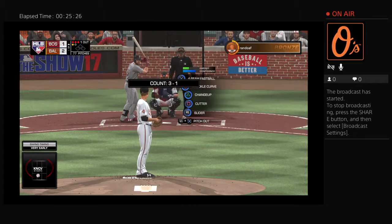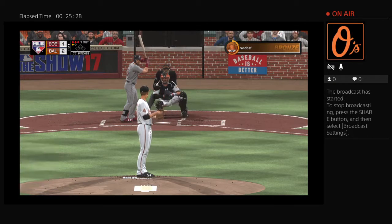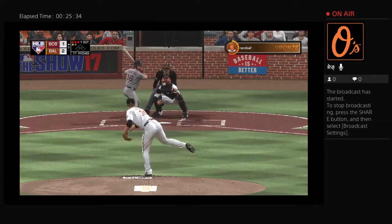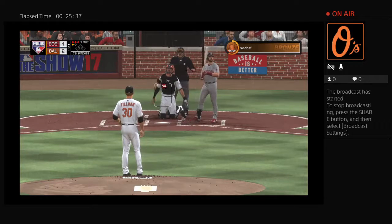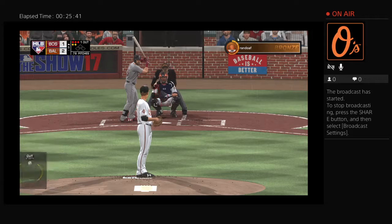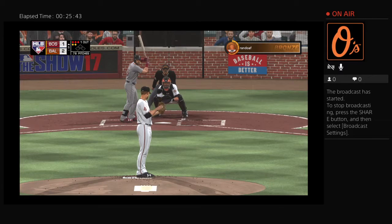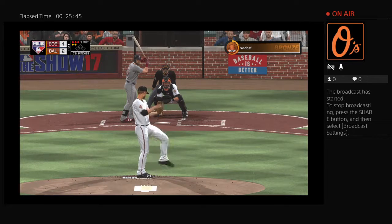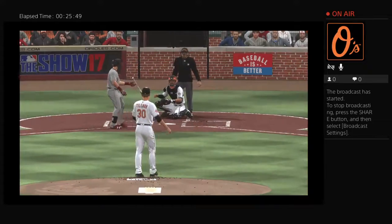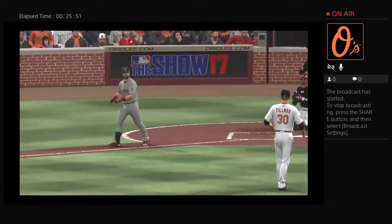The left-handed hitting Andrew Benintendi stands in. He's 0 for 1 thus far. Now a ball hit high down the left field line, but back in amongst the spectators. Foul. And look out. That's in very tight, and it's ball 4.